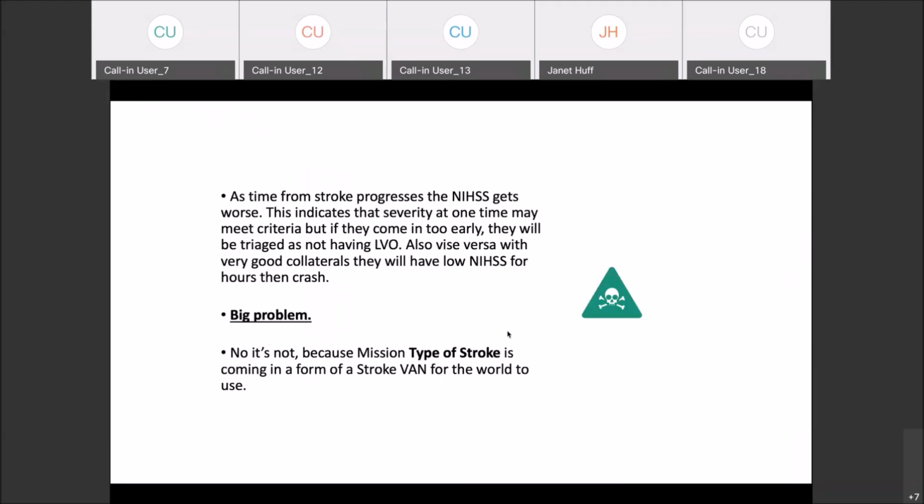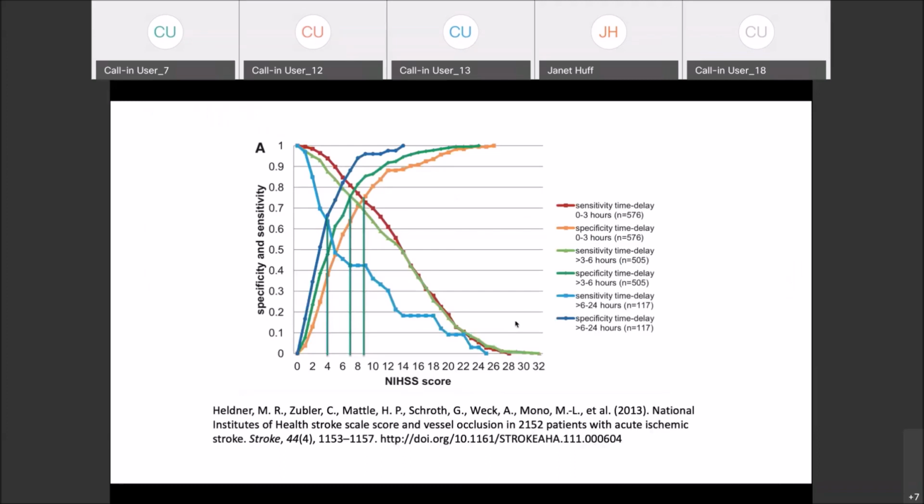The question is, are we looking for severity or are we looking for type of stroke? This is another paper, I believe out of Switzerland as well. The problem is if we're going out between 6 to 24 hours, you see LVOs because the penumbra is bigger or there are better collaterals. People that present between 6 to 24 hours, their NIH stroke scales are actually low. If you take the sensitivity specificity curves, your average NIH stroke scale is 4. And if you're screening people between 3 to 6 hours, it's 7.